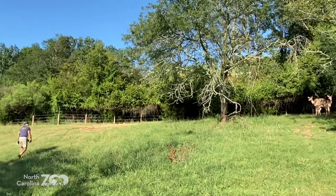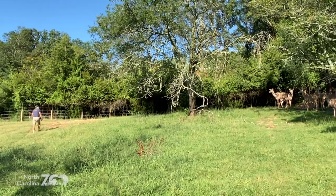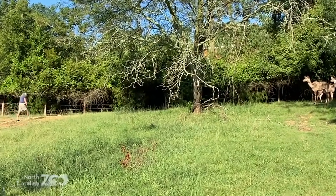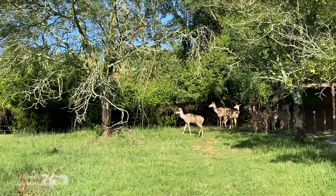Behind the cable. There's actually two fences around this habitat. One is a cable fence for the rhinos, and that's what we see here as Lane approaches. Behind that is a chain link fence, and the chain link fence holds in our antelope, because a lot of them are able to just jump right through the cables.